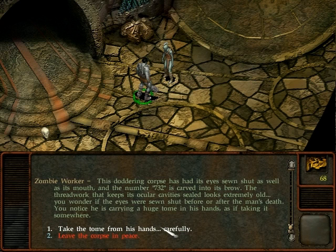Alright. Take the tome from his hands. Carefully.